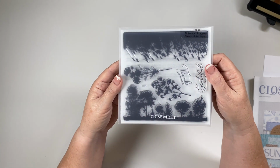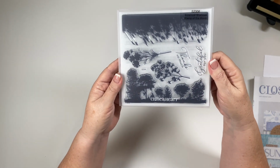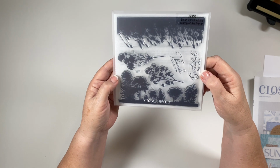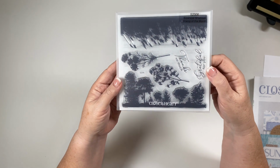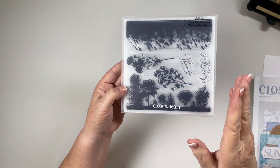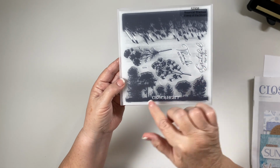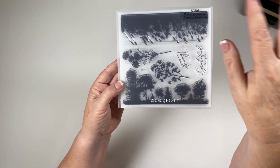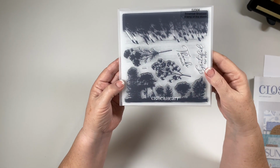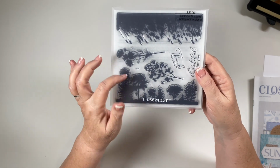This one was Stamp of the Month. I think it was last month. I should probably know this, but anyways, this is called Botanical Shadows. And I believe this is being carried over to the new catalog, but don't quote me on that. So some trees here, some tall grass waving in the wind, some flowers, some stems, good for so many things. Looking forward to that one.